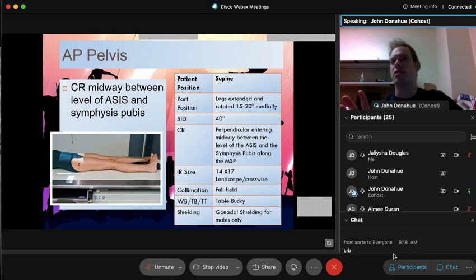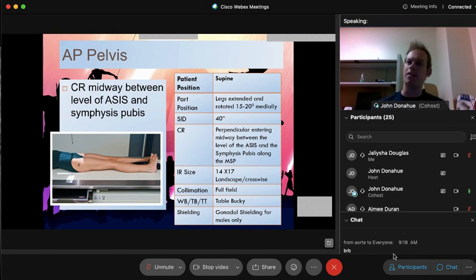So, of course, with a pelvis, guys, same as with the femur, we're never going to stand anybody up for a pelvis. That's never going to be done. They're always going to be lying down in supine position. They'll never be in a prone position. It's only ever done lying down, supine, and that can be done either tabletop or table bucky, preferably in the table, because as you can realize, the pelvis is a very thick area to penetrate. We want to go ahead and utilize that grid underneath the table for that pelvis x-ray to clean up that x-ray and give us an overall better looking picture.